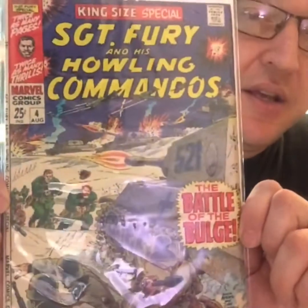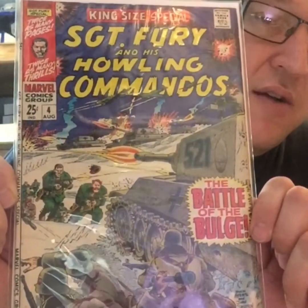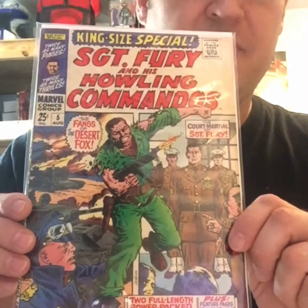Sergeant Fury and the Howling Commandos series. It started off as a Kirby title. He ended up handing off the series to Dick Ayers after like issue number 8, and most of the ones I was able to pull were the Dick Ayers run.